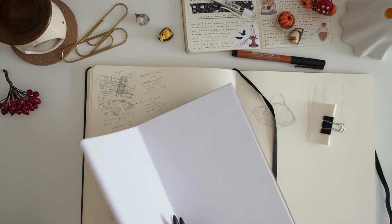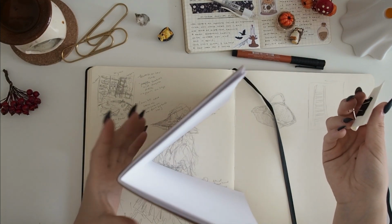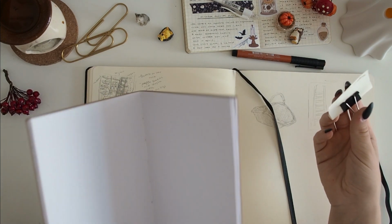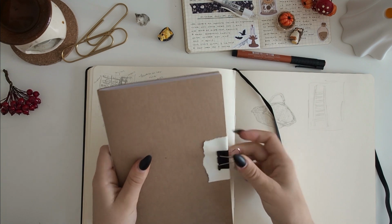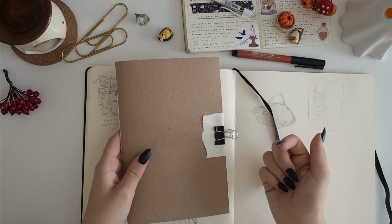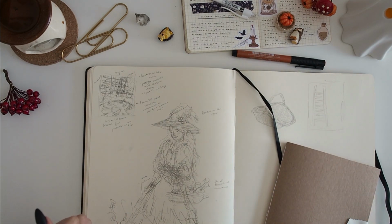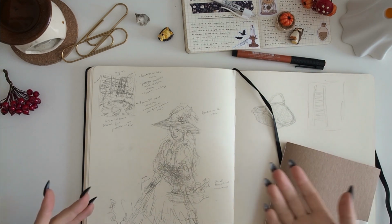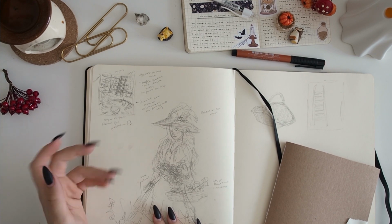So I have a notebook. It stays a bit open because the cover is so thick and the pages are a bit thick, but it lays flat, which I think is the most important thing for drawing. And I'm just keeping it closed with a clip. I think that looks quite nice. So that's what I'll be using. Ballpoint pen, I think. I don't have one on hand now, but just a regular big ballpoint pen in black. And I think that's it.